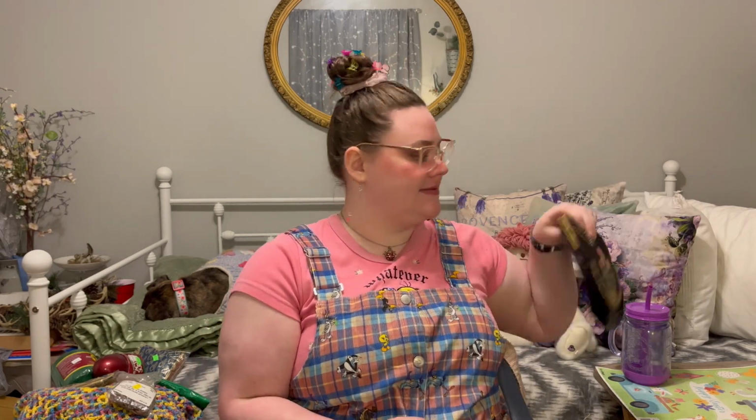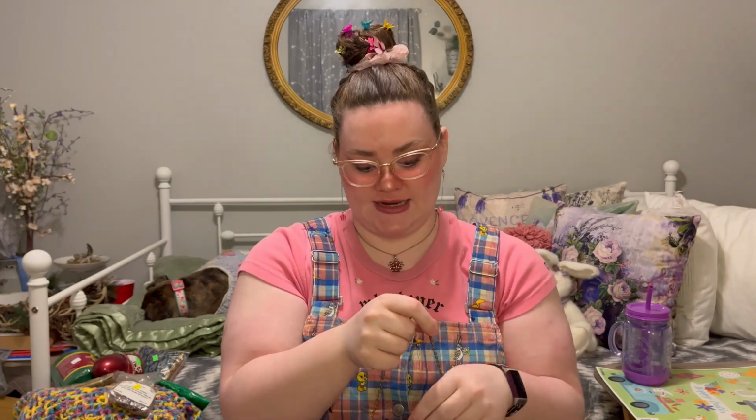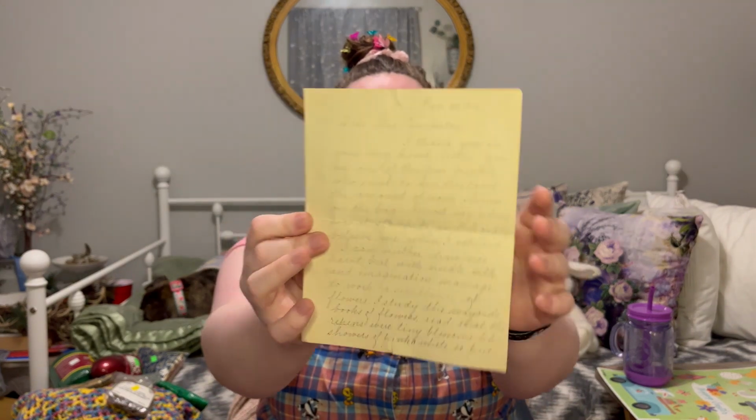And then we went to an antique shop that was right up the way, and I got this purse, this vintage evening bag. I paid $30 for this. It's so cute. And actually, it came with a letter that my mom and I think is authentic. It's dated November 28th, 1943. And it's like a letter to a friend.